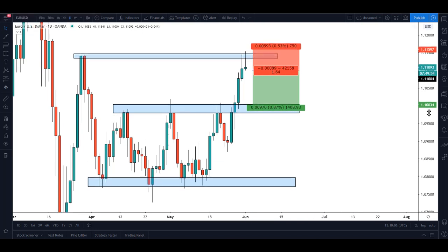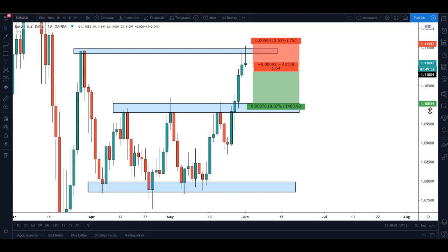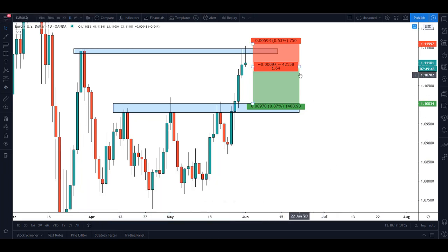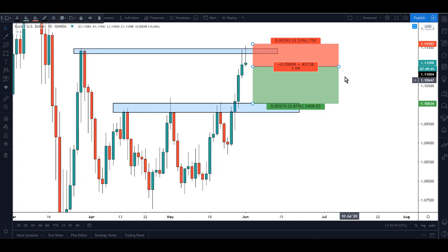I would look for anything above 1 to 1. Anything below 1 to 1, not really of interest to me. So certainly that trade there is a possibility for tonight, for end of day traders.